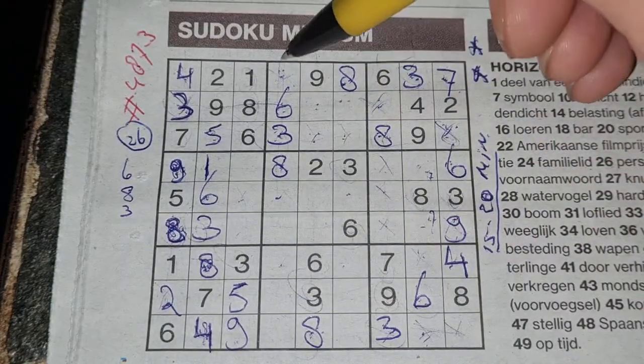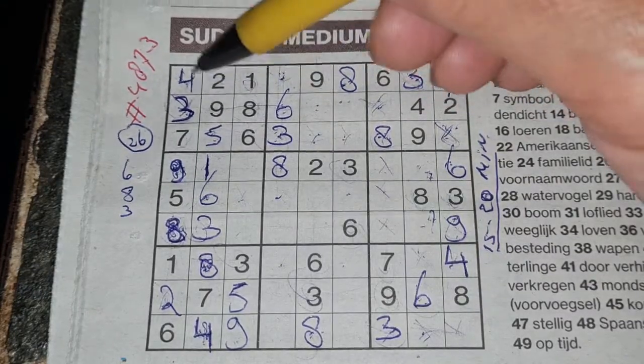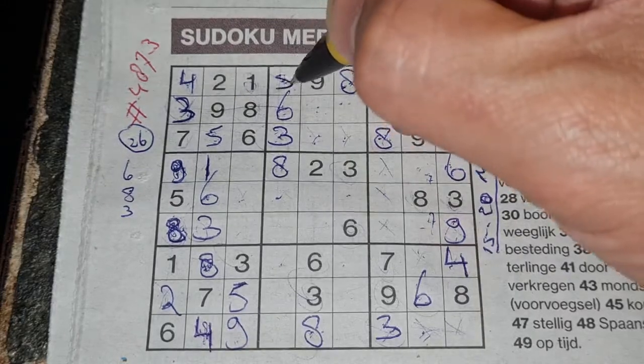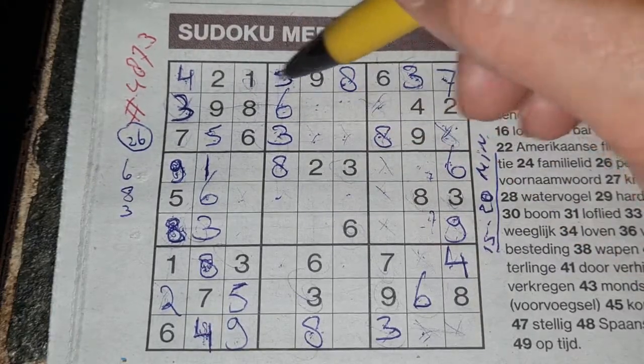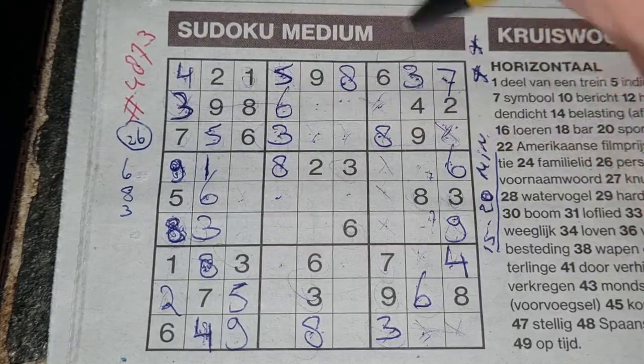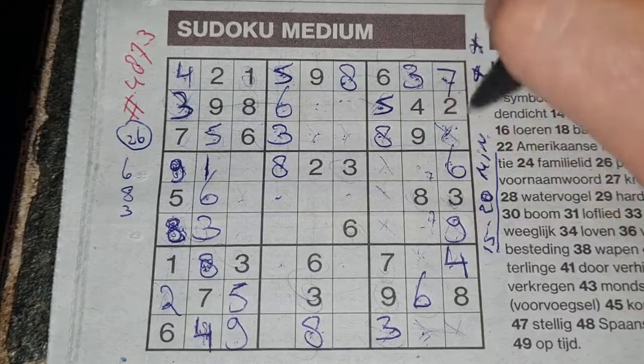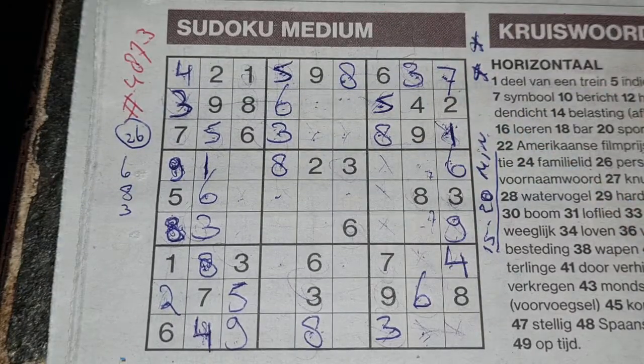Cannot continue with the 9, but we have 1 box left in the first row for number the 1, the 2, the 3, the 4, the 5 is missing. So we have a 5 in the first row, 5 in the third row. So the row between, the second row, the only place left for the 5 should be there.